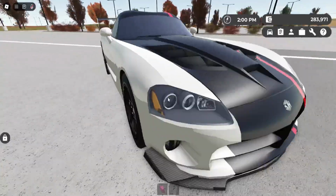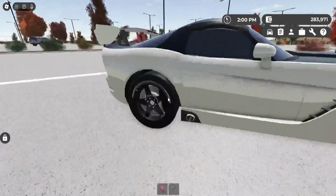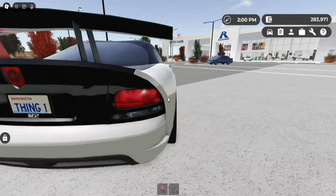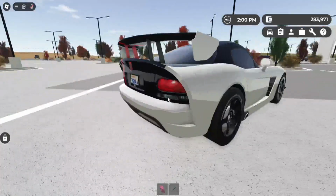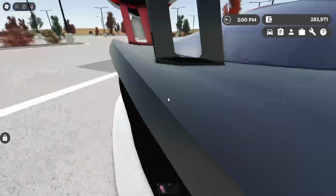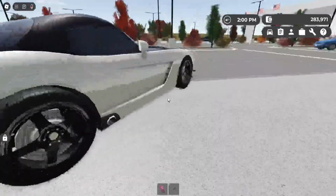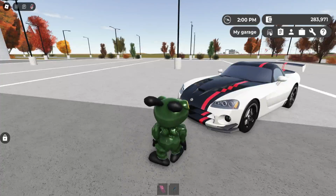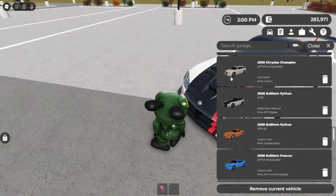Next up, we got the ACR version. Haven't really done anything to this car other than the plate. Says thing one. My friend has the next generation of Viper ACR that says thing two on it. Same color scheme. So whenever we pull up to meets, they just kind of look cool together. But other than that, nothing really too crazy to look at.